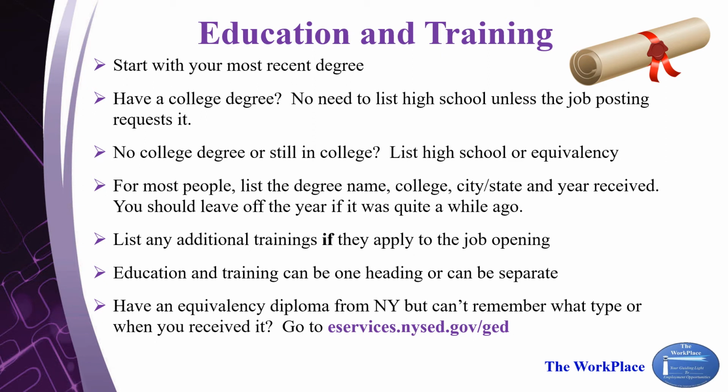When listing your education, most people are going to include the degree type, name and city of the school, and the year you completed your education. There are times when you will need to expand on this section, but for most positions, this is all you really need. If the date you received the degree could lead to possible age discrimination, it's okay to leave it off.